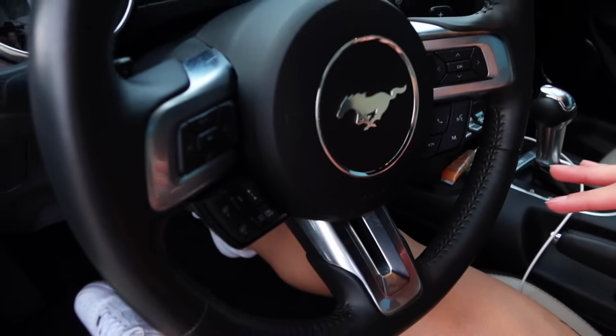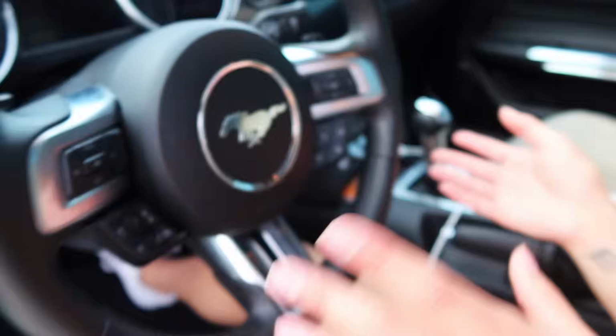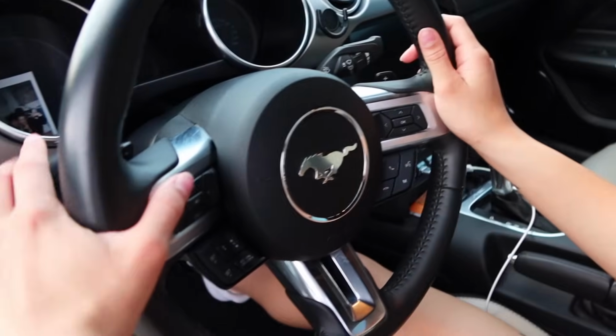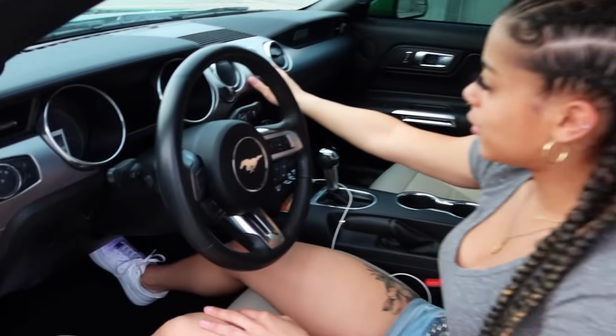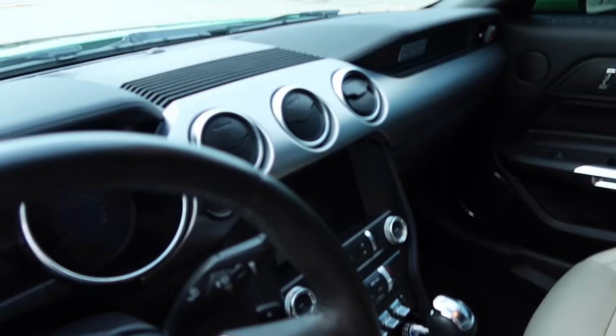You can completely mute the music there, which is good. If you're talking to someone, anything like that. This is the windshield wipers. Turn signal here. This isn't like a how to drive, but you know, we got that. And then we also have our little, I guess I could hold it for. Oh yeah, you can do that.